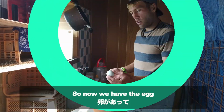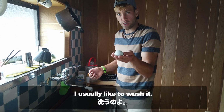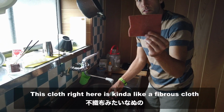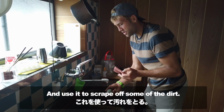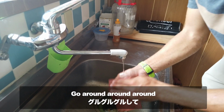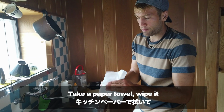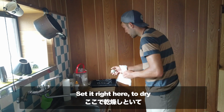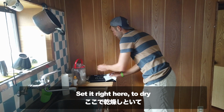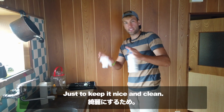Let's go. Alright, so now we have the egg, and before putting it in the refrigerator, I usually like to wash it. This cloth right here, it's kind of like a fibrous cloth, and I use it just to scrape off some of the dirt. Just go around and around and around. Take a paper towel, wipe it, set it right here to dry, and then I take a little bit of alcohol and then spray it, just to keep it nice and clean.